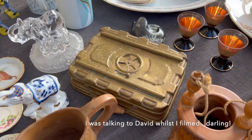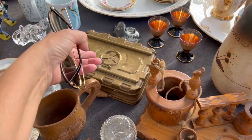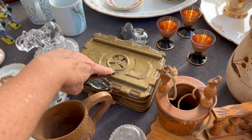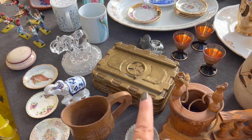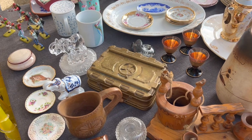Darling, we've just found this thing from the 1700s. It's amazing. You open it up and you put coals in it, and the ladies used to put it under their skirts to warm themselves when they were sitting in a carriage. Isn't that incredible? It's got a little thing inside where you put little coals. Absolutely amazing.